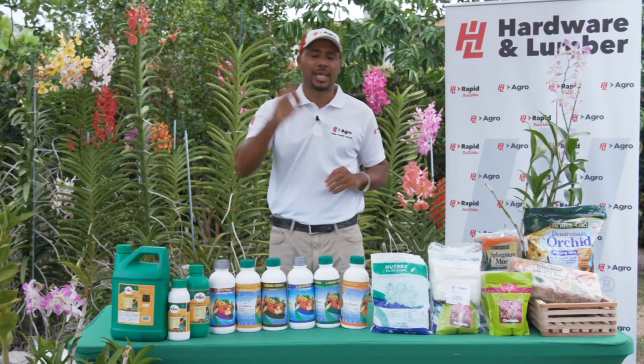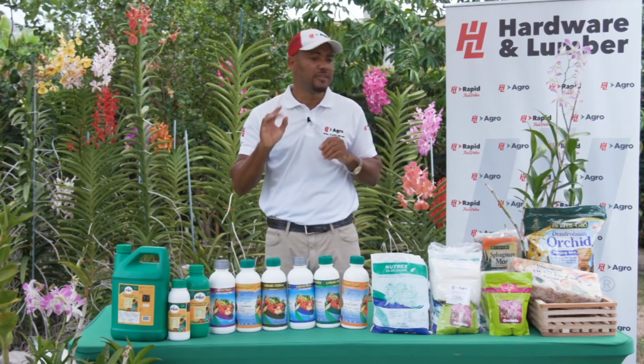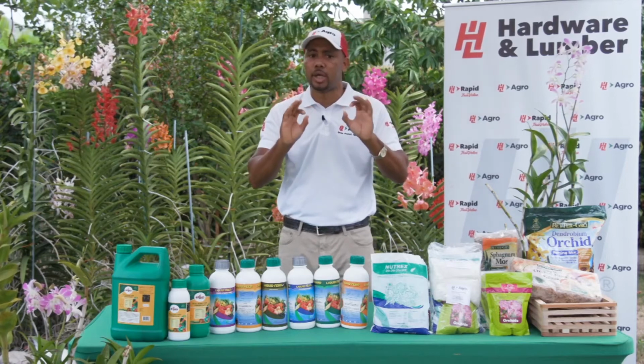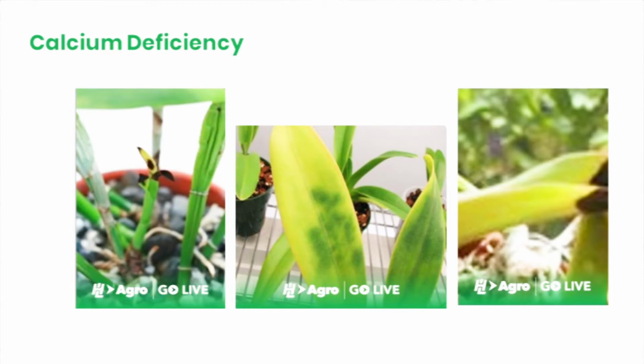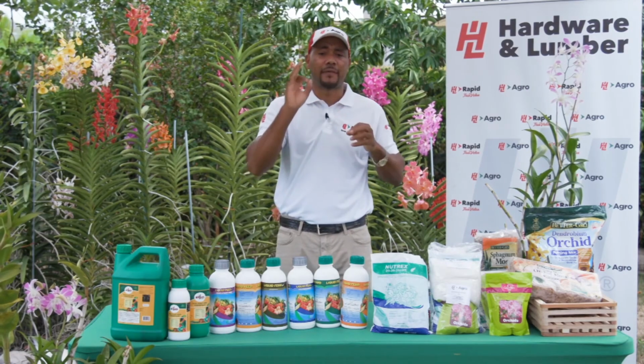What will happen when you have a calcium deficiency is that new leaves may turn black at the tips. New leaves may turn what? Black at the tips. So many of you, especially with your Cattleya type orchids, will show these symptoms where you have new growth taking place. The leaf within the new growth at the axil will tend to develop a black demarcation or black rot. It is similar to black rot, but it generally starts with the new growth, and this is really a deficiency of calcium taking place.